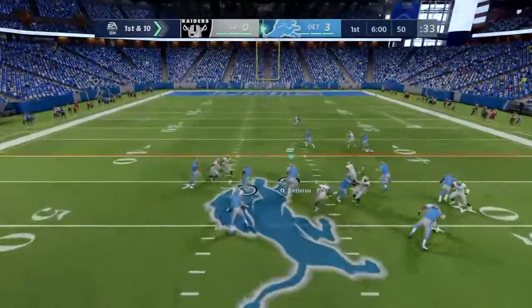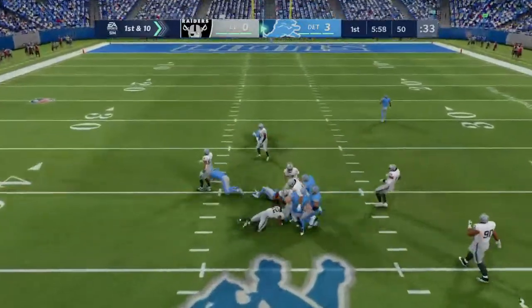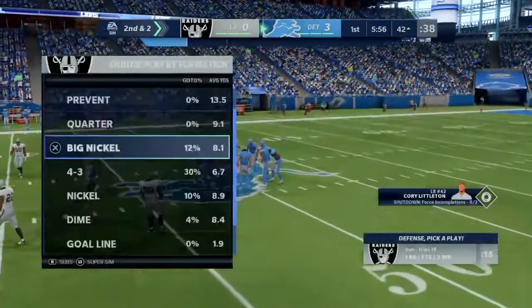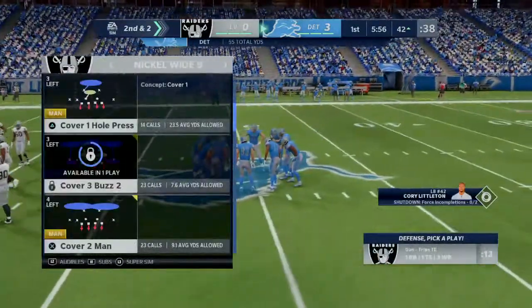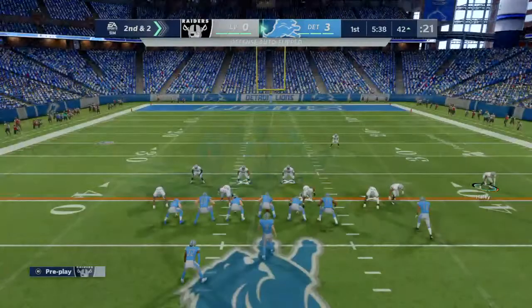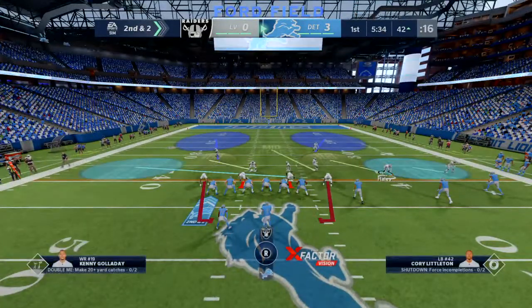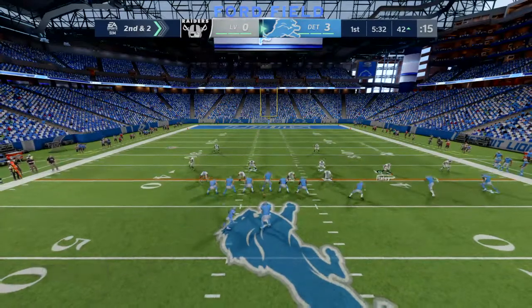On 1st and 10, it's Swift. This will be stopped about 2 yards shy of the marker. 8-yard gain, 2nd and 2. A nice run here early on. It doesn't take a great play caller to realize you want to establish a guy of his caliber with runs like this early because they'll pay dividends as the game progresses.